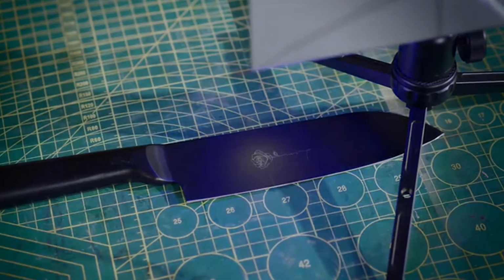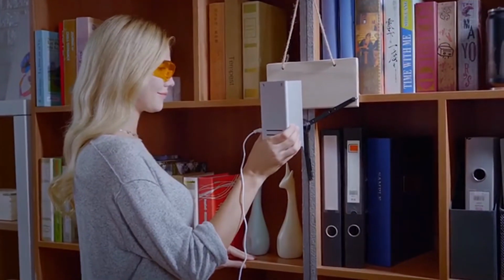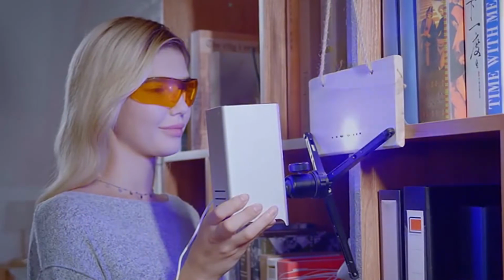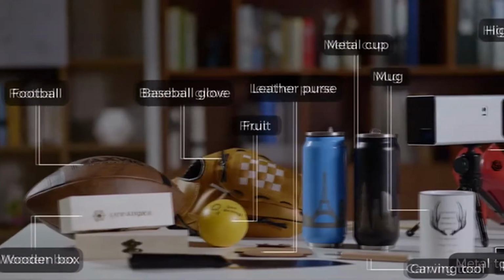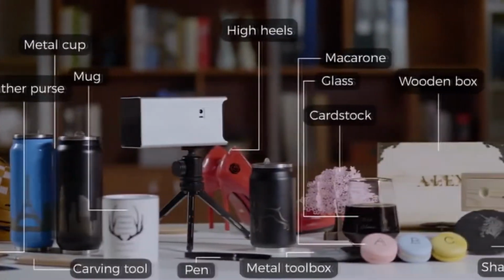Let your style speak. Put your own logo on your beloved metal knives, or even create your own unique living space by engraving on the wall.